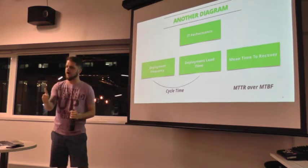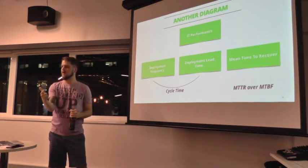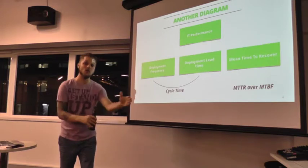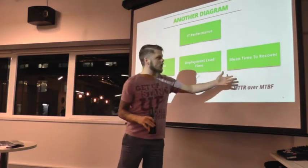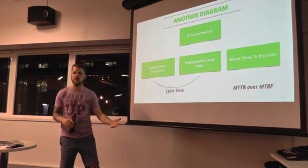So if you deploy fast, you also fail less. By deploying faster, you recover a lot faster than anyone that deploys less often than you. They fail more than you, and it takes longer for them to recover. So you've got to think about the mean time to recover, and again, this is the ability to deploy fast.